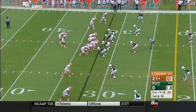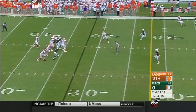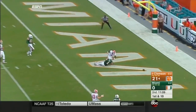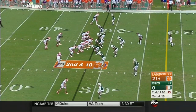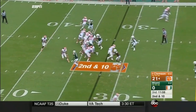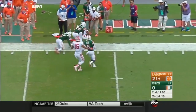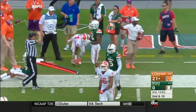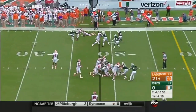Gallman is 9 for 9 to open the game. All day to throw. Down the seam and batted away by Dion. 2nd and 10 from the 32. Ray McLeod went in motion out on the wheel and spun out of bounds. 30, so they don't put him in a situation where he can make a bad play that really negatively affects them.